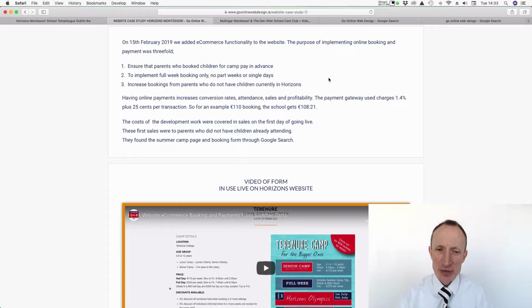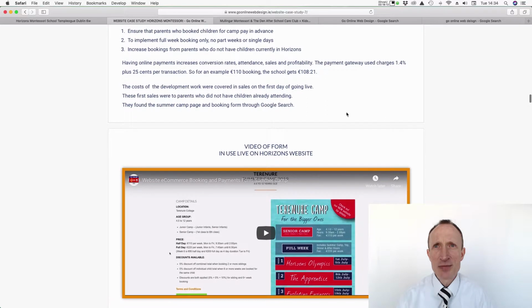So it's great that you get fill coming from your Montessori school or your breakfast club or your homework club into your summer camp, but you also want to capture parents who don't necessarily already have children availing of your current services, which is what we've seen. So having online payments increases conversion rates, attendance, sales, and profitability.